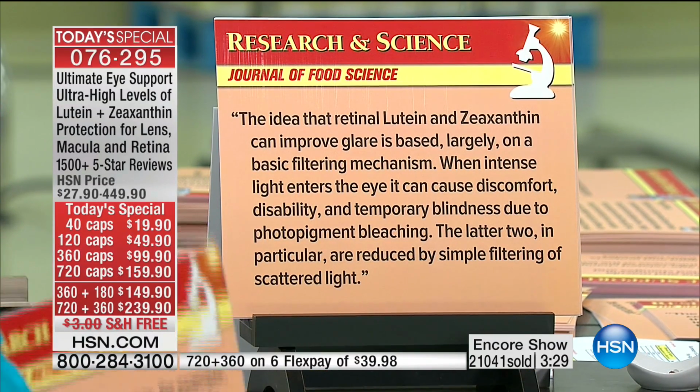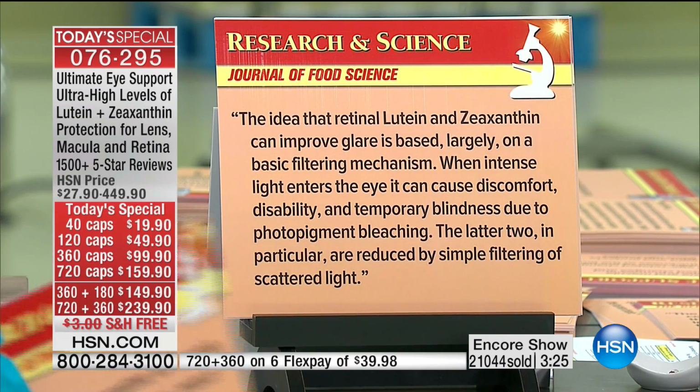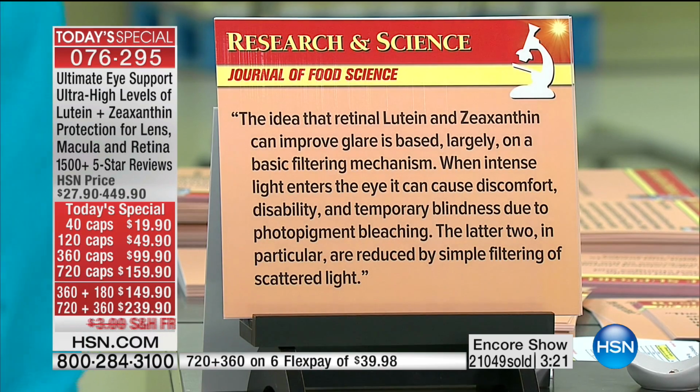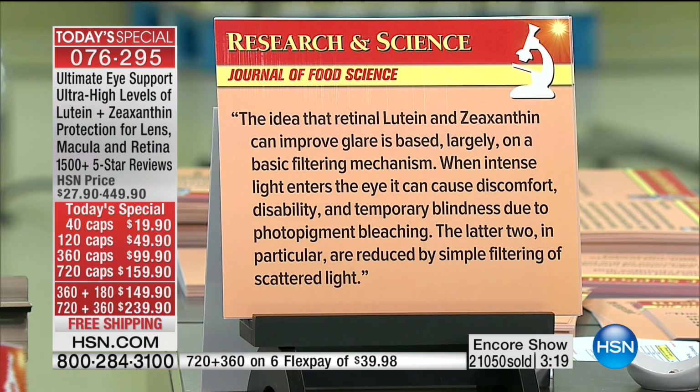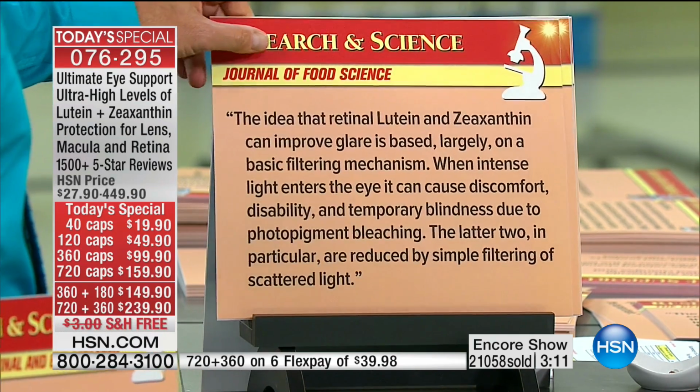Amazing. The idea that retinal lutein and zeaxanthin can improve glare is based largely on a basic filtering mechanism. When intense light enters the eye, it can cause discomfort, disability, and temporary blindness due to photopigment bleaching. The latter two, in particular, are reduced by simple filtering of scattered light.